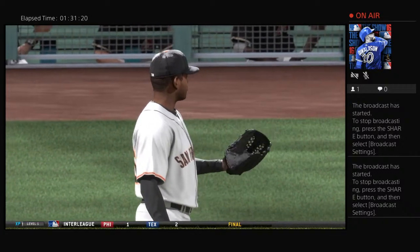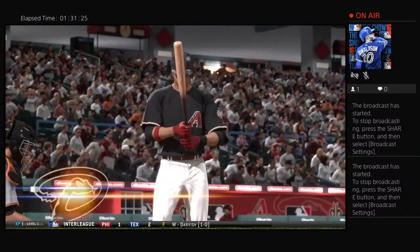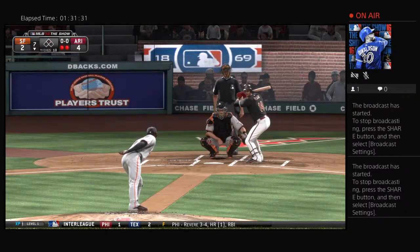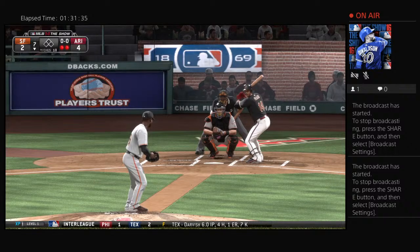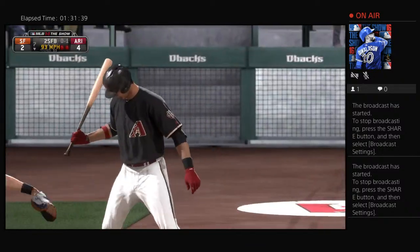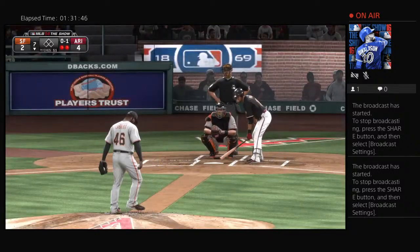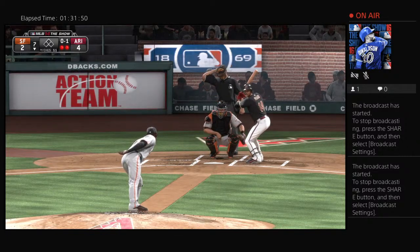After 3 runs came in to score last inning, they needed someone to come in here and slow that offense down a bit. Martin Prado will stand in here. 0 for 2 with a run scored so far. And he'll take strike 1 on the fastball, registering at 93 that time. And even with 2 outs, this is a team that can still put something together here, especially in this part of the lineup, so you can't let your guard down.